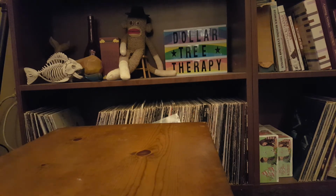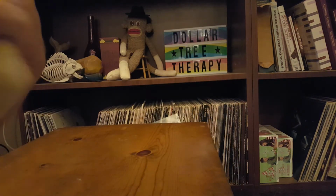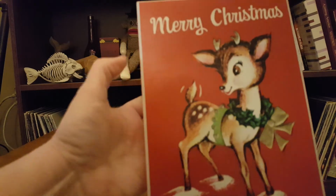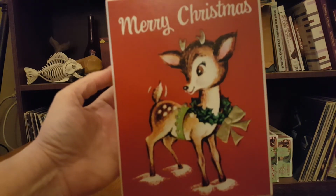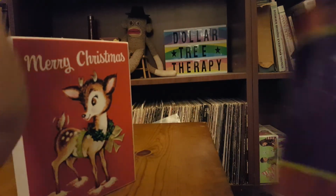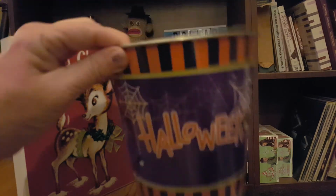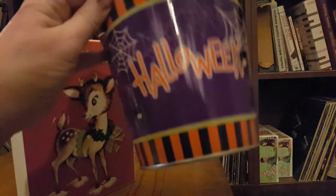But I got this at Hobby Lobby and it was so cute. It was 50% off, so it was $6. But it's so well made and it's so retro. It looks so much like the 60s. I just loved it. So I got that, and I managed to find something on clearance for Halloween. I got it for like 39 cents.